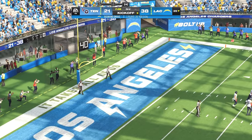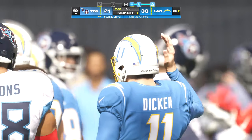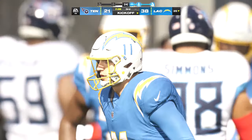Extra point up and good by Dicker, and that'll make this a three-score game now. The lead moves to 17.